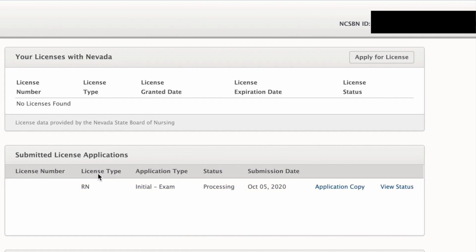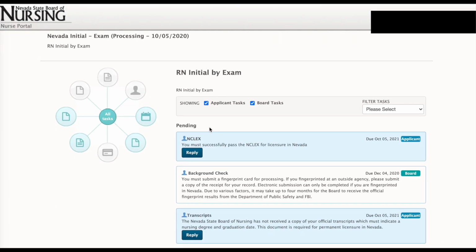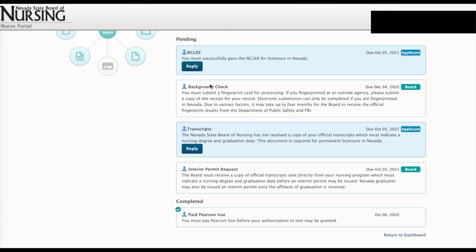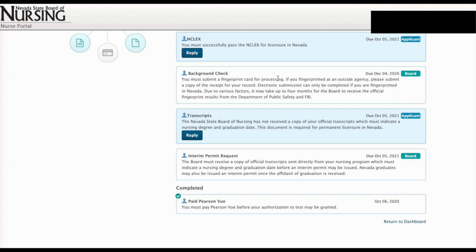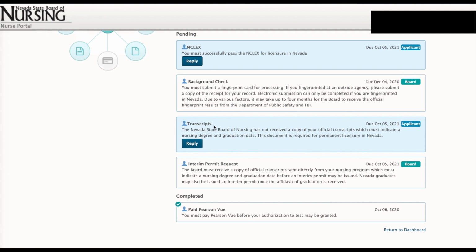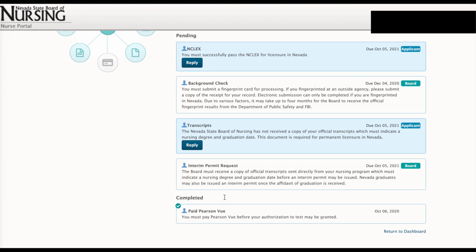You can already see I have submitted one application, but it's still processing because I haven't done everything yet. This is just to show you. They have a checklist of what you have to do. So here you have to successfully pass NCLEX. I already submitted my background check or my fingerprinting stuff. They just have to receive it from the FBI. And then transcripts, they're waiting on my school transcripts, and you can already see that I've already paid Pearson. So that's one example of something.